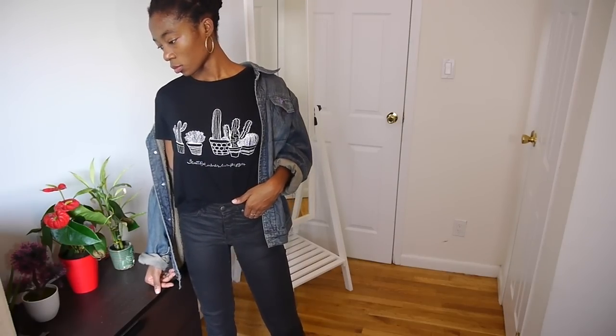Now, some of y'all might be like, why'd you get a black shirt with some cactus? I saw this and I had to get it. It's so me. I always call myself a cactus. The cactus emoji is my favorite emoji. Everyone has to have an awkward emoji that you send when you don't know what to say. I feel like you have to.